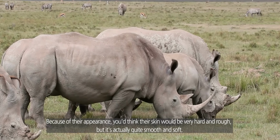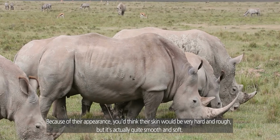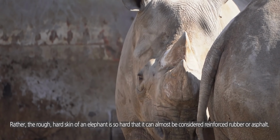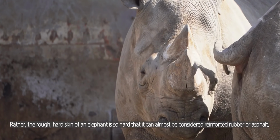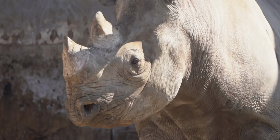Because of their appearance, you'd think their skin would be very hard and rough, but it's actually quite smooth and soft. Rather, the rough, hard skin of an elephant is so hard that it can almost be considered reinforced rubber or asphalt.